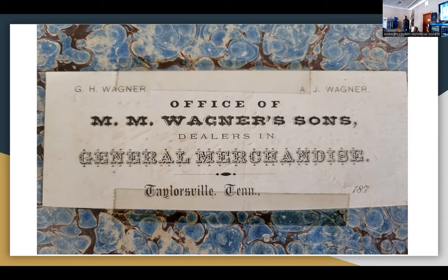All right. Before I go on, you've got to remember this building was built when it was Taylorsville, Tennessee, not Mountain City. So 1878, this side was built. This is on lot number 1 in Taylorsville. That's on lot number 2, and so forth. There were 40 original lots in Taylorsville before it converted to Mountain City in 1886.